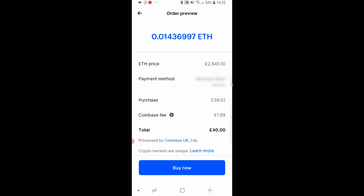So at the top here, we've got how much Ethereum we're going to receive. It's going to show you your payment method. So we're purchasing £38.01 worth of Ethereum and there's a £2 fee. If we're happy with that, we can click on buy now.